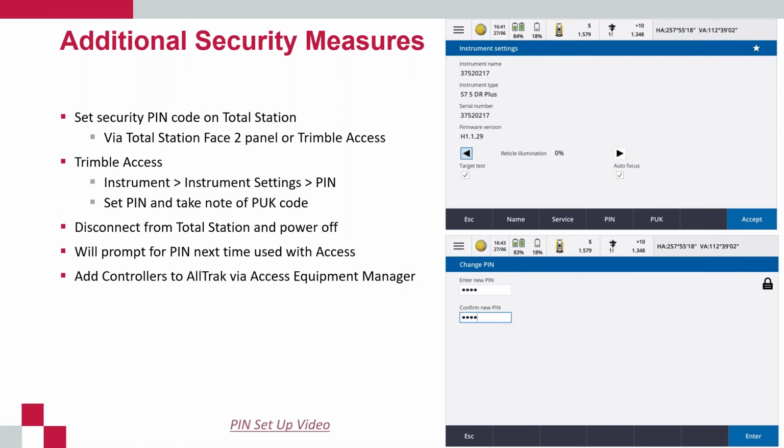Now, it's also worth mentioning that controllers can also be tracked and managed within the all-track system, and also GNSS equipment as well, and that's done via something called the equipment manager. So if you're interested in setting that up, then please get in touch with us.